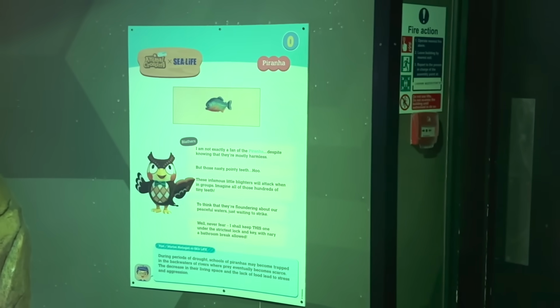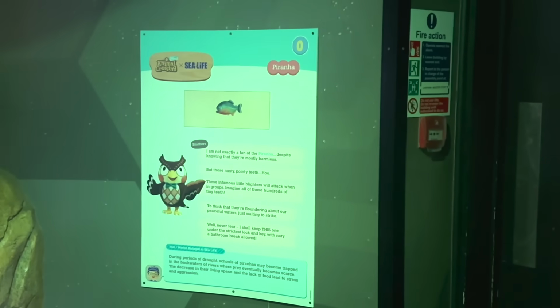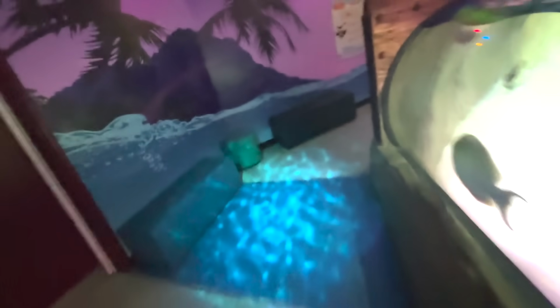In Japan, there's a fair amount of stuff for Animal Crossing that you can do and experience, but here in the UK there is practically nothing aside from maybe a few pieces of merch here and there. So getting to see Animal Crossing in my home country was just such a special moment for me. It really felt like my two worlds colliding, which was definitely a special moment.